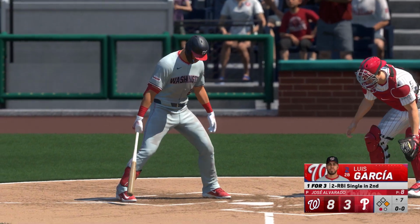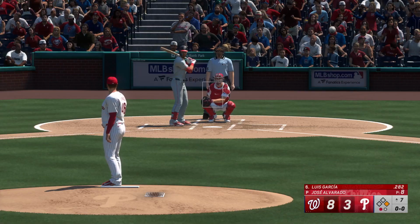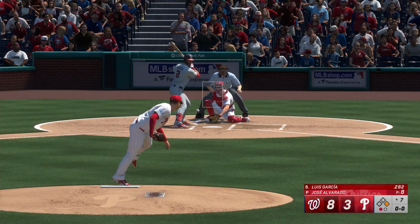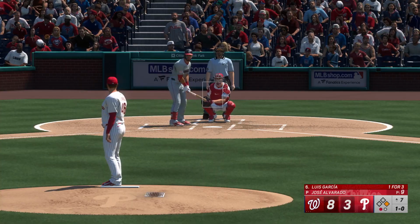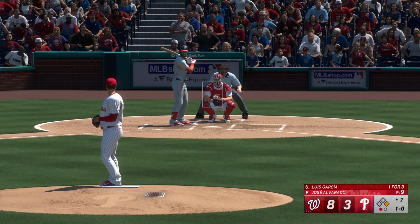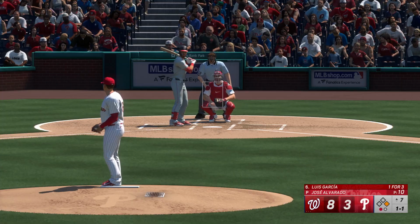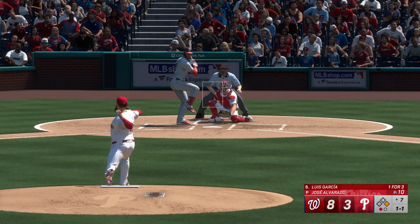And now up for Washington, batting, second baseman Luis Garcia. And that one is downstairs. And that's ball one. Swing and a miss, strike one. Good late sink on that fastball. Out of the hand, looks so good. And then by the time he gets in the hitting zone, hard to get the barrel to it.